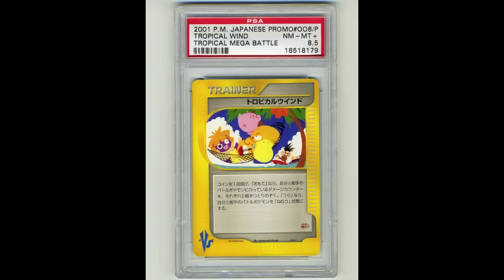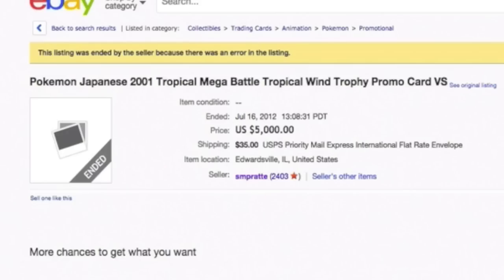And believe it or not, recently this card was actually on eBay. They had an auction for a PSA graded 8.5, which is a really good grade, but it's not the best grade you could possibly get for it. Yet it was still listed at around $5,000. So you could only imagine if someone had a gem mint copy of this card, it would go for an absolutely astonishing amount that I don't even know how much it would go for.